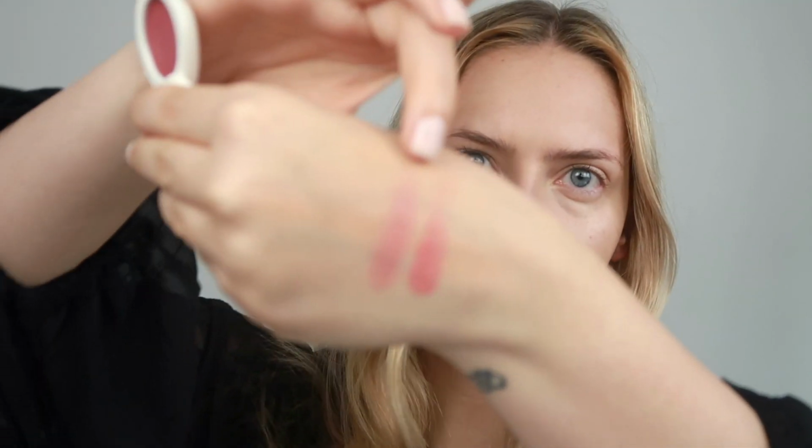I'll do a swatch of Be Charming. Very similar in colors. This is Be Charming right here. It's a little bit lighter in wash, a little bit more mauvey, and this one's a little bit more pinky. So I'm going to use Be Charming. Just going to pat that on. I'm going to use the Beauty Blender just to blend that in.